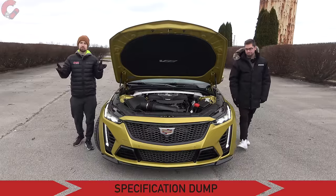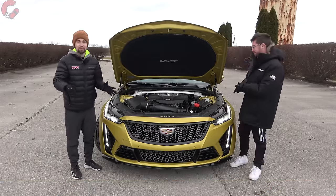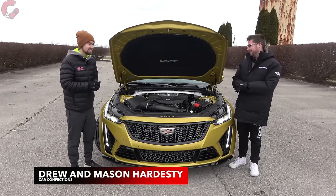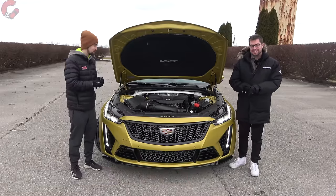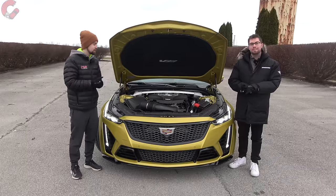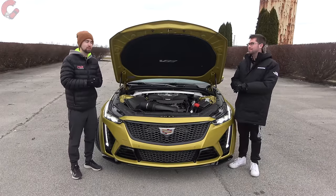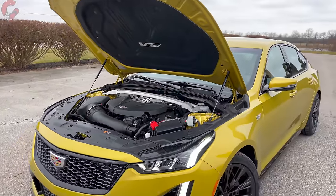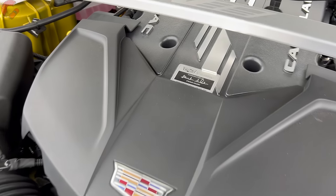So what better place to start off this review than under the hood? Obviously, with the Blackwing, we have twice as many cylinders as the standard CT5 model because we have a V8, nice American muscle, 6.2 liter supercharged V8. It's making 668 horsepower and 659 pound-feet of torque. Absolutely awesome. It's also handcrafted, so thank you so much, Sterling, I think is how you say his name.